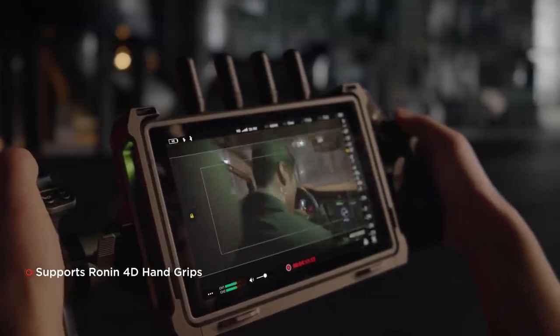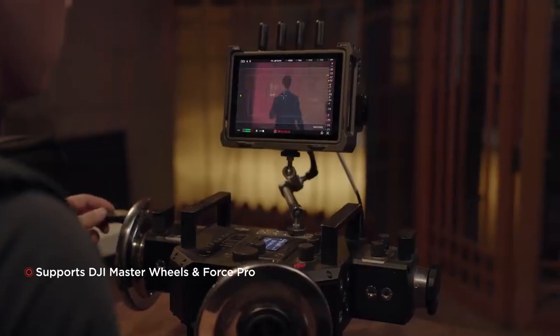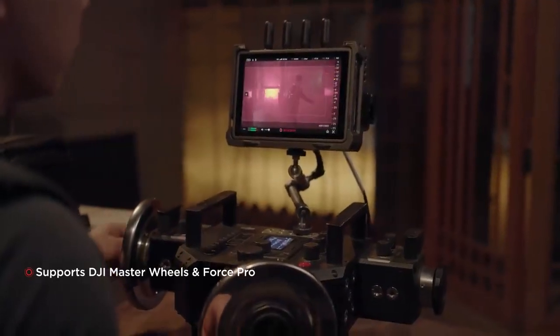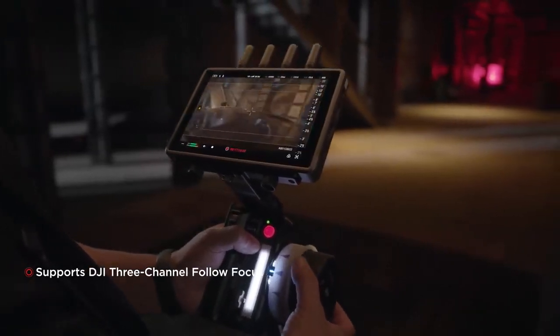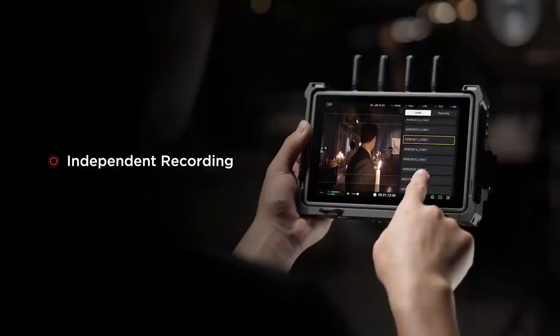It can also connect to hand grips, DJI Master Wheels, DJI Force Pro, or the new DJI 3-channel follow focus to modernize coordinated shoots. The remote monitor has a built-in micro SD slot that supports independent recording of 1080p 60 frame per second footage, allowing for convenient previews.